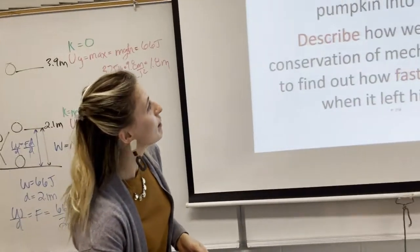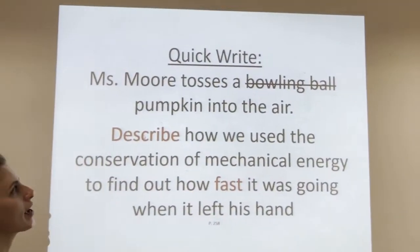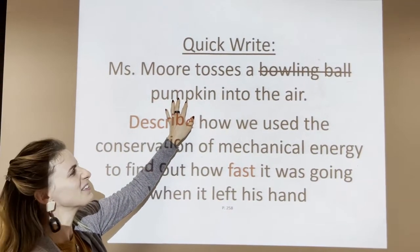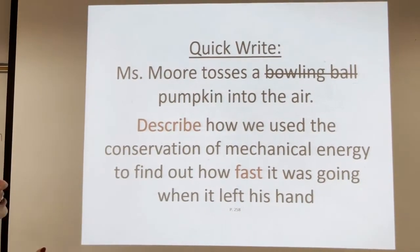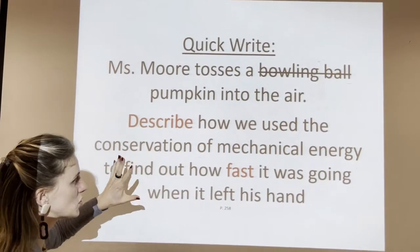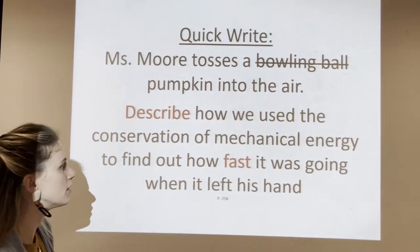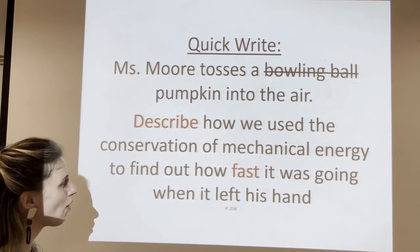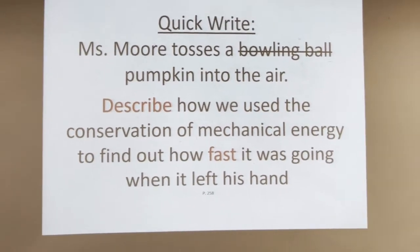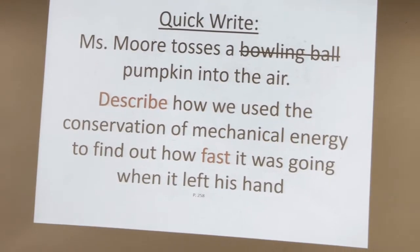In fact, my next task for you is Miss Moore tosses a pumpkin. I was trying to toss a bowling ball, but it's a little dangerous on the way down. Miss Moore tosses a pumpkin into the air. Describe how we use the conservation of mechanical energy, the law of conservation of energy, to find out how fast it was going when it left his hand. Tell me, how did we use the law of conservation of energy to figure this out?